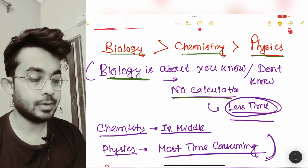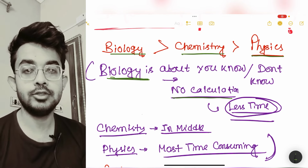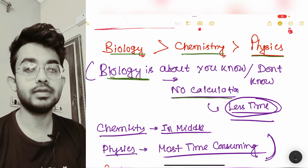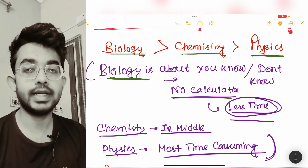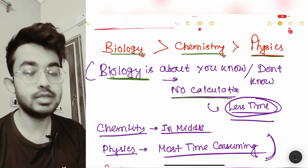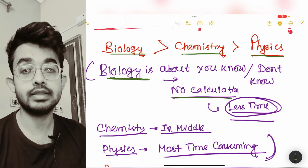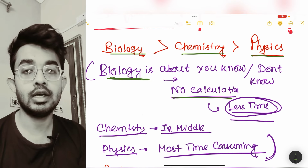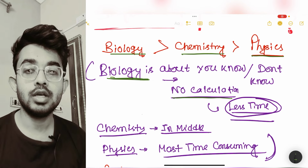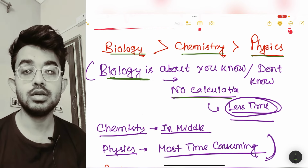Physics is the most time consuming and usually the weakest part for NEET aspirants, because NEET physics consists of a lot of calculations, and you also have to derive the answer, and that takes much time. So I suggest you attempt NEET physics at the last of the paper, so that you have at least completed the biology and chemistry portions, and then you go for physics. That will increase the chances of more marks.